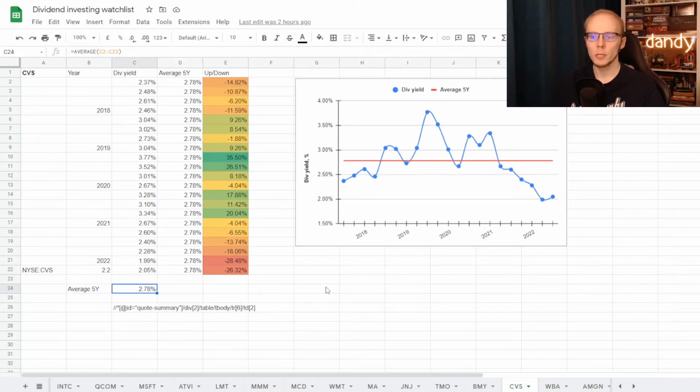So out of this data, in last 5 years, on average CVS had a dividend yield of 2.78%. Back in 2017 it was as low as 2.37%, so 14.82% under the 5-year average. Then in 2018 it went over 3%, so 9.26% under average. In 2019 we saw the yield peaking at 3.77%, which is 35.5% over the 5-year average yield. Then in 2020 it went a bit lower but still over 3% at 3.34, so 20.04% over average. Then 2021 kept on dropping to 2.28%, so 18.06% under average. And now with the current yield at 2.05%, it is quite there under the average yield, lower for 26.42%.